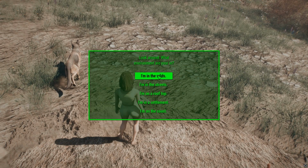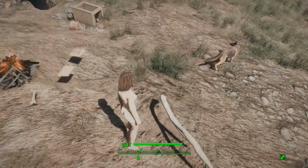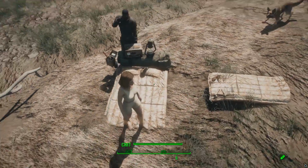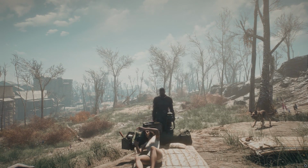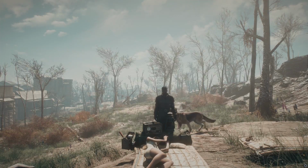I would actually say the modularity of this mod, being able to individually place down each thing, is one of my favorite parts. But in addition, everything is animated. When you get into bed and wake up in the morning, you're going to see an animation for that, and I know a lot of people are going to really enjoy seeing that. Camping, especially in survival mode, is extremely valuable in Fallout 4. This fortunately is fairly lore friendly and balanced.